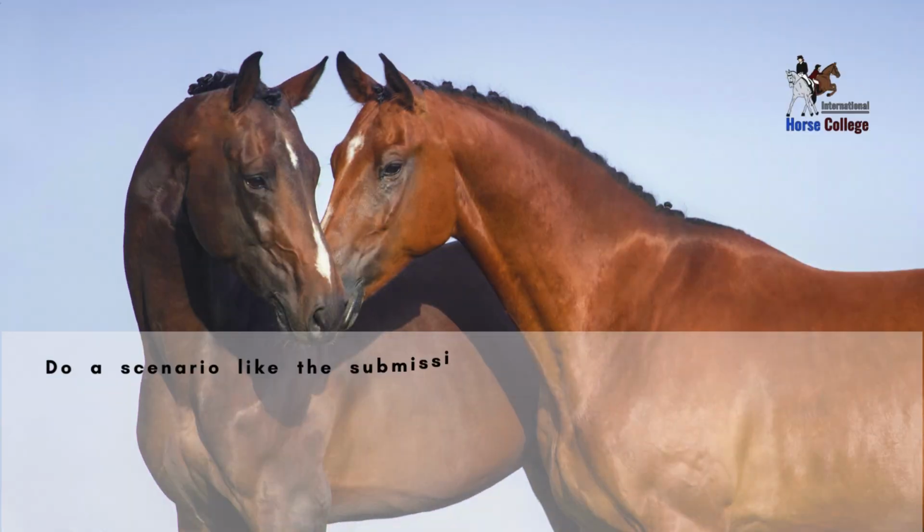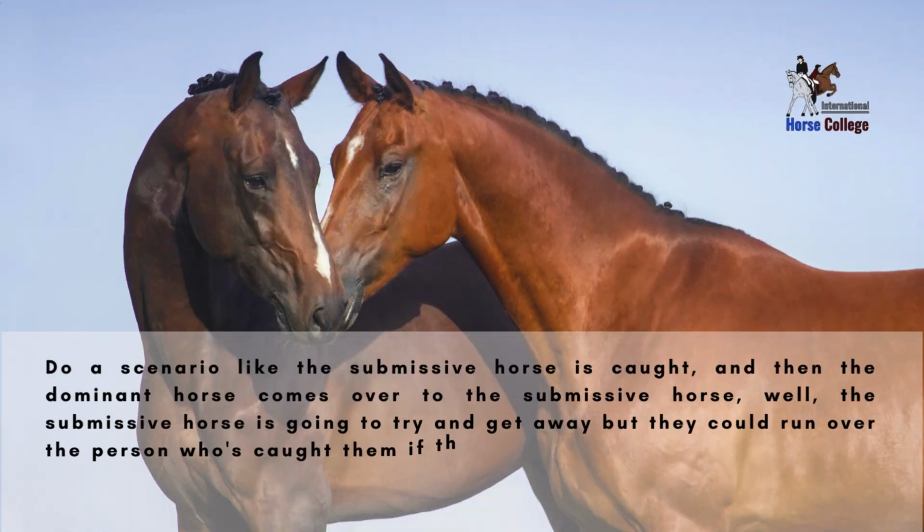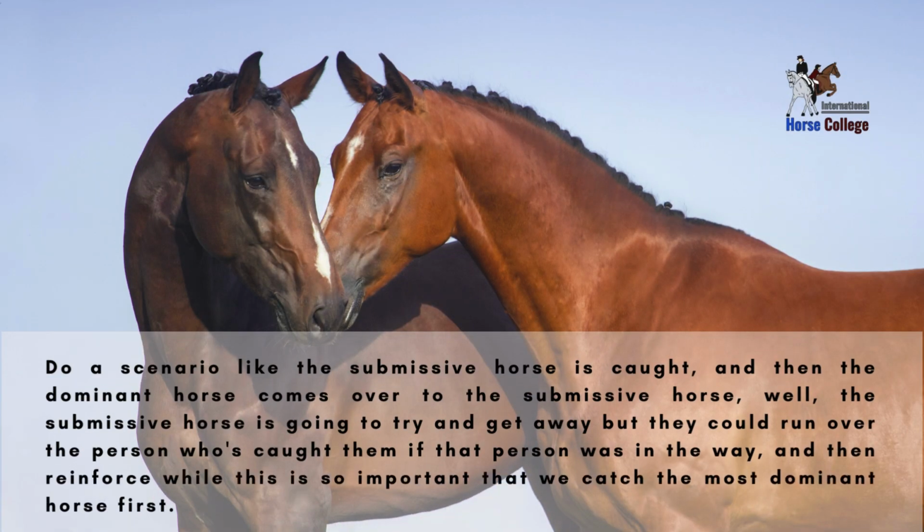Just do a scenario. Have a scenario like the submissive horse is caught, and then the dominant horse comes over to the submissive horse. Well, the submissive horse is going to try and get away, but they could run over the person who's caught them if that person was in the way. And then reinforce, this is so important that we catch the most dominant horse first.